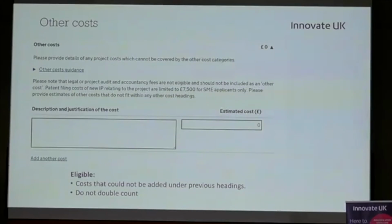And then finally, we have other costs. So obviously this is anything else where you're going to incur a cost on your project which doesn't fit into any of those other categories. So for example, that might include training, market assessment, licensing of new technologies, patent filing costs for new IP. SMEs can claim up to £7,500 for that. And there's more detail as well online of the types of things we might expect to see in this category. But just make sure if you do include anything in here, it's not counted in any of the other categories as well.